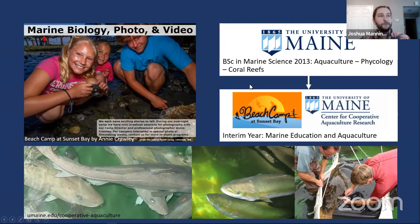After that summer, I returned to Maine and decided to work in aquaculture a little more. This time I worked at the Center for Cooperative Aquaculture Research. At this facility, we weren't focused on small ornamental reef fish. We were focused on large food fish: cod, yellowtail amberjack, which is a big sushi fish, and halibut. I spent a lot of time taking care of the fish, doing animal husbandry work, feeding them, cleaning their enclosures, things like that. This was really fun, and I really enjoyed it, but it wasn't quite what I wanted to do.